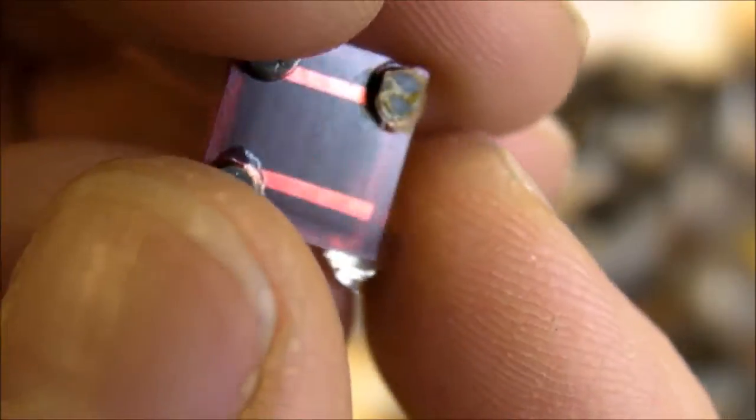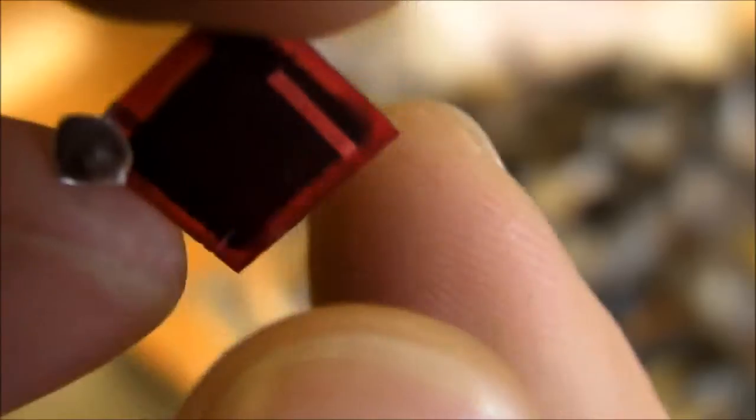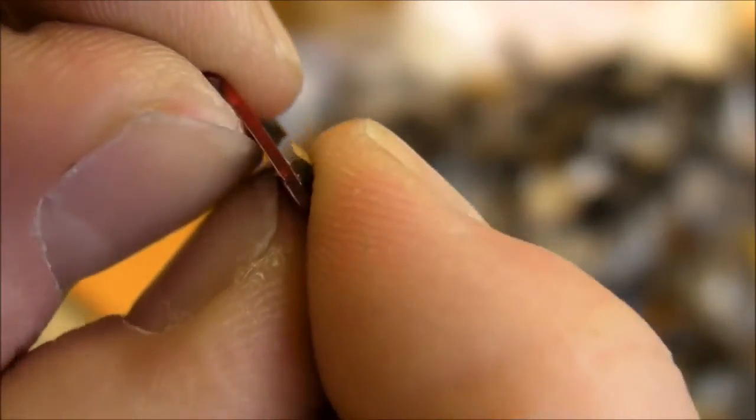Let me rip this out here. Oops. Oh, I guess I shouldn't have ripped it out. Now I can't even test it because the leads are broken. There, I just adjusted the focus on the camera, put it on super macro. So I have no idea what that material is. Maybe I'll try to break it open even more. Oop, there we go.